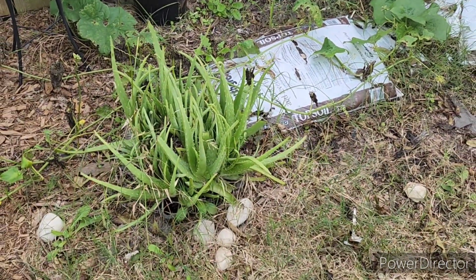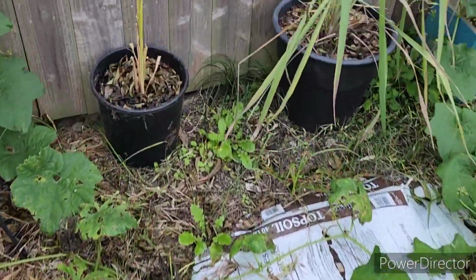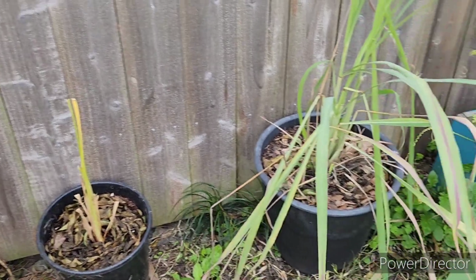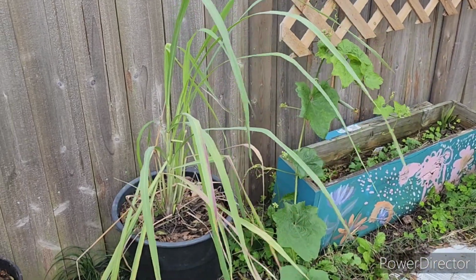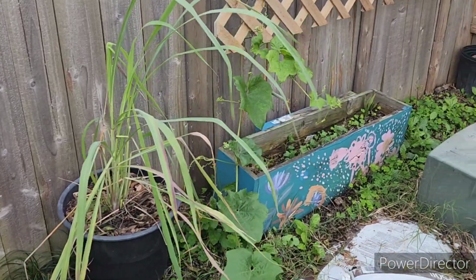This aloe vera is beautiful. I use it all the time, and it thrives on neglect. This is a replanted turmeric. Not sure if it's black or orange. I finally got around to moving my lemongrass, y'all, and I have been using this in tea, and it is absolutely amazing. I love it.